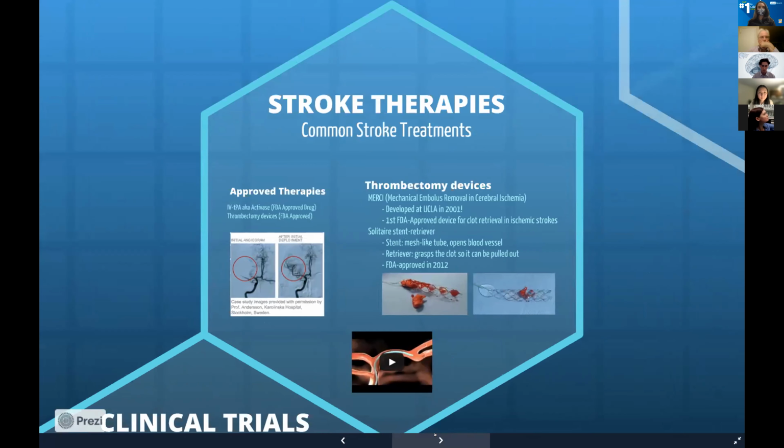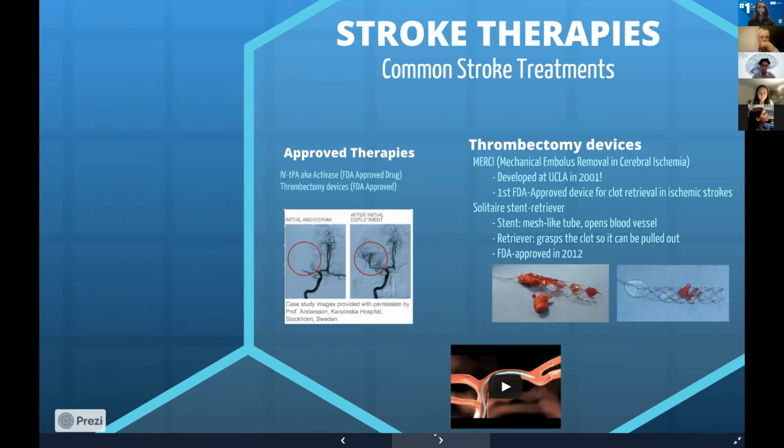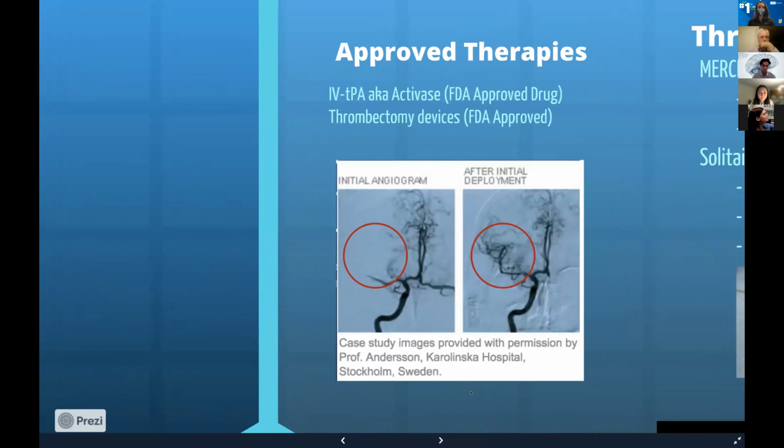So a little bit about stroke therapies, which we commonly see at the hospital. There are two main approved therapies for stroke. One is a drug called IV-tPA, also known as Activase, and it's essentially a clot buster. It activates the mechanisms that break down the clots that form in your brain, and it's one of the only FDA-approved drugs for strokes currently. There are also thrombectomy devices, or mechanical tools that get threaded through your artery all the way up to the clot to physically remove it.